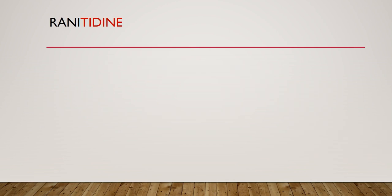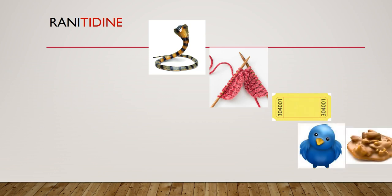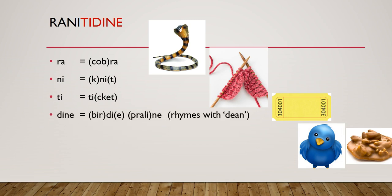This one's going to be similar. Now, where do we get the first sound? Do you recognize what kind of snake this is? It's actually, we're going to come back to that. Do you know what that might be? There's our ticket again, and our birdie and our praline. All right, so this is ra, like cobra. Ni, from knit, ra ni. Ticket, tick, ranitidine. Ranitidine. Now, I'll tell you, this is one that a lot of times farm techs and nurses will mispronounce. So here's an easy way to remember how to pronounce it.